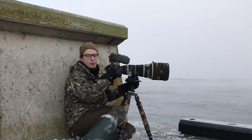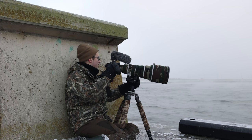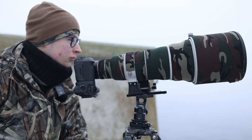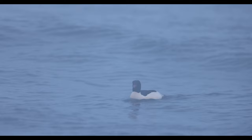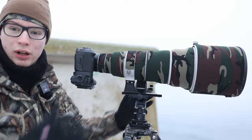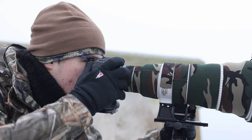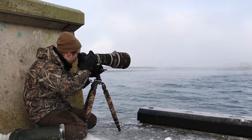A gimbal head has been pretty helpful in this scenario because it allows me to quickly follow the long-tailed ducks in flight without any problems. Well, it's full. Oh, water's coming in.